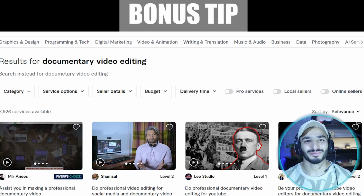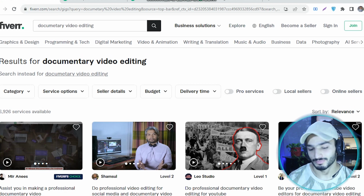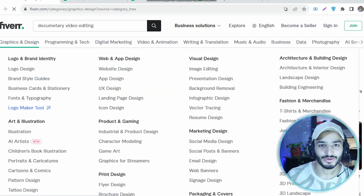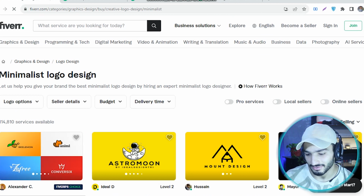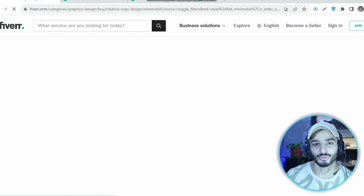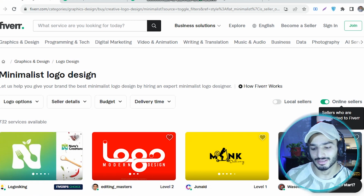Moving on to the final tip, the bonus tip. This one is especially for new sellers who are facing trouble getting orders. This is a tip you can try to get yourself your first order especially. If I go to the logo section again and I enable this check right here, online sellers, which most buyers do because they want to get things done right away, they usually enable this check.